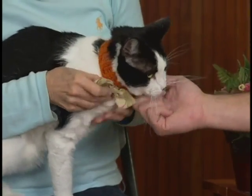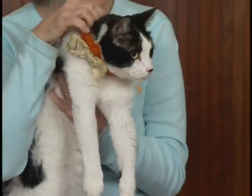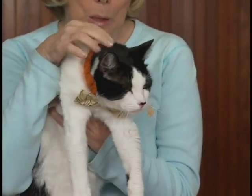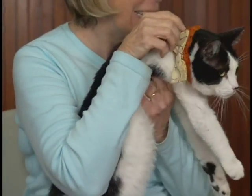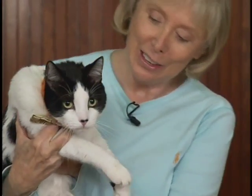Hi, buddy. I hope you noticed that he's dressed for Halloween. He sure is. One of our staff members, Leah, made these for the cats. He's wearing a little Halloween bow tie. Now, if it was a little girl, you could go like that. Maybe we'll have a cat bow tie for a boy coming up in the future. So there you go.